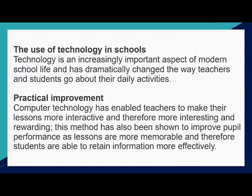So that is how important technology is in the class. They can use computers in the class. They can use a microscope for their experiments and all that.